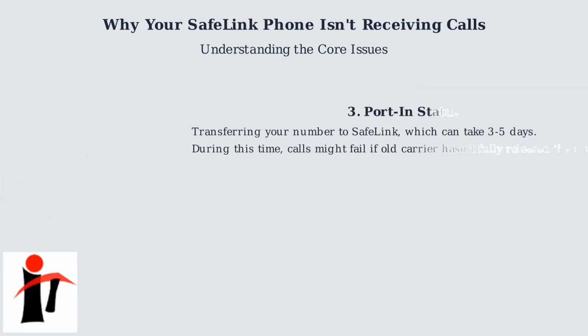Finally, port in status refers to transferring your number to SafeLink, which can take 3 to 5 days. During this time, calls might fail if your old carrier hasn't fully released the number. Understanding these fundamentals is the first step to resolving call reception problems on your SafeLink phone.